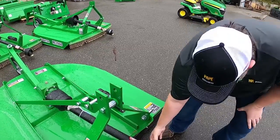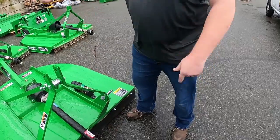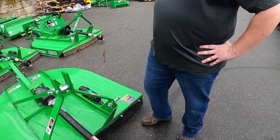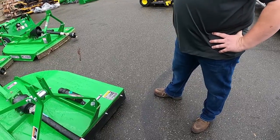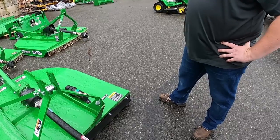Gotcha. And then this will hook up into the middle of it, and that's what actually makes the blades turn and makes it actually work. But this is how it hooks up. Does it raise parallel, or does it tilt, or how does that work? You can do both. It does both. That's even better. For the most part, you're going to want to just keep it parallel.